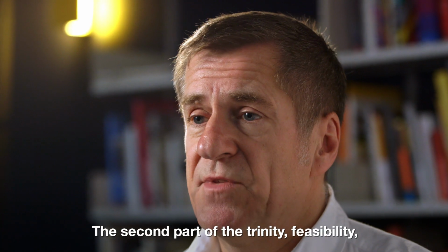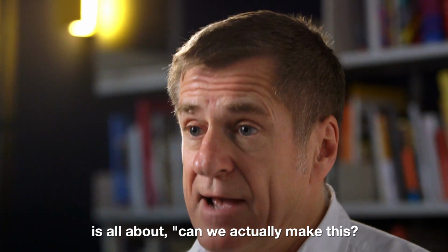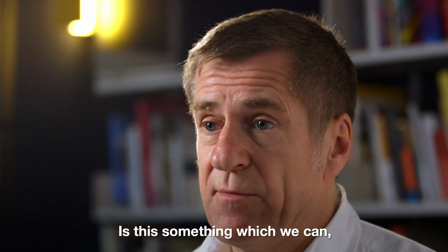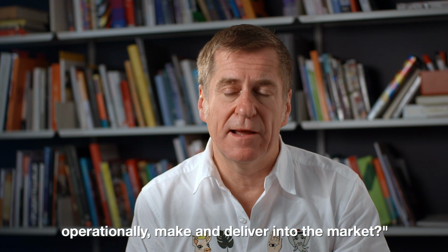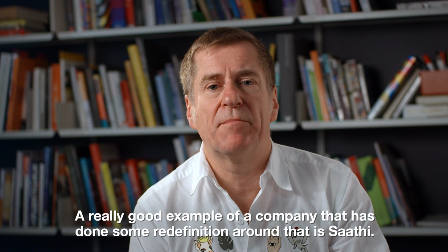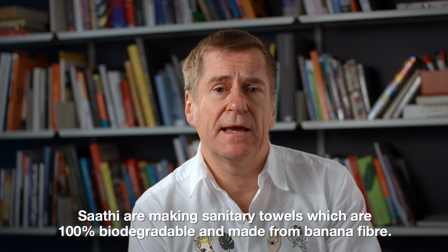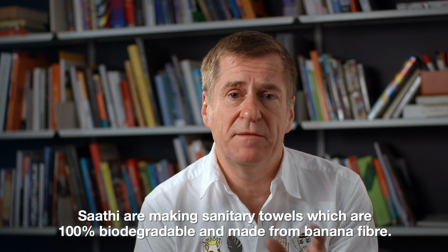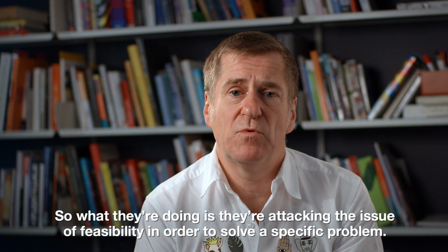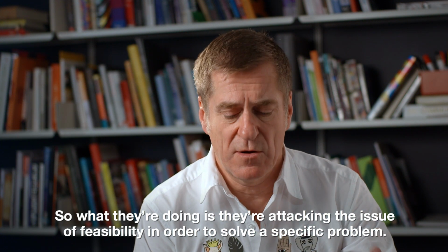The second part of the trinity, feasibility, is all about, can we actually make this? Is this something which we can operationally make and deliver into the market? So a really good example of a company that's done some redefinition around that is Sarthi. Sarthi are making sanitary towels which are 100% biodegradable and are made from banana fiber.